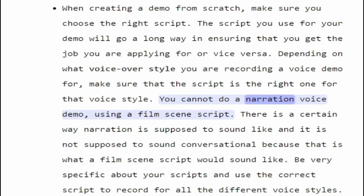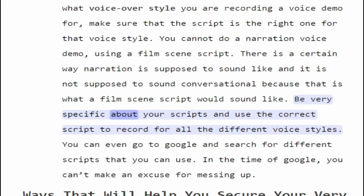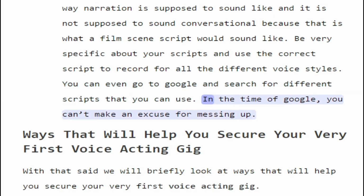You cannot do a narration voice demo using a film scene script. There is a certain way narration is supposed to sound, and it is not supposed to sound conversational because that is what a film scene script would sound like. Be very specific about your scripts and use the correct script to record for all the different voice styles. You can even go to Google and search for different scripts that you can use. In the time of Google, you can't make an excuse for messing up.